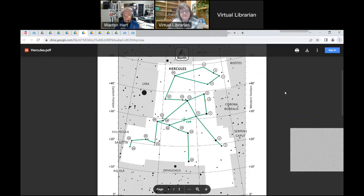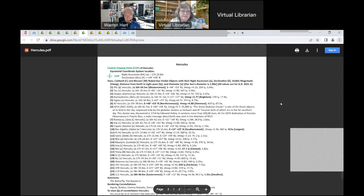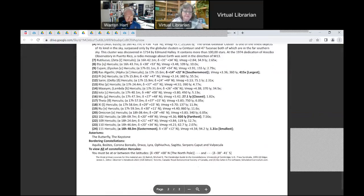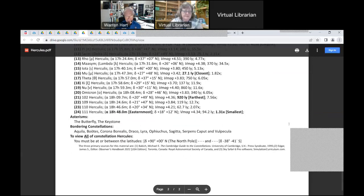Let's scroll down to the second page, and we're going to look in asterisms. Now, there's all of the list that we have there, and then scroll down, and let's look at asterisms. Well, there's the butterfly, but there's also something called the keystone. Who knows and can tell us what a keystone is? If you know, text it and let's find out who knows what a keystone is. Okay, so there we go.